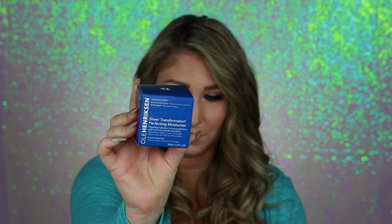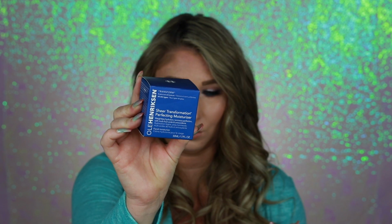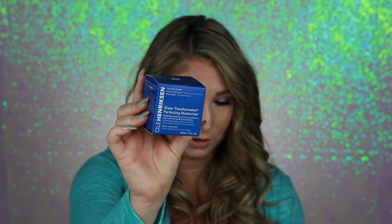And the next item that I was sent for free from Ole Hendriksen is the Sheer Transformation Perfecting Moisturizer. Now, I love this stuff. Like I said, I used this before, but I didn't have the big one. It came in a little kit years ago that came with the Youth Activating Oil, this, and another oil that you put on, and I adored it.